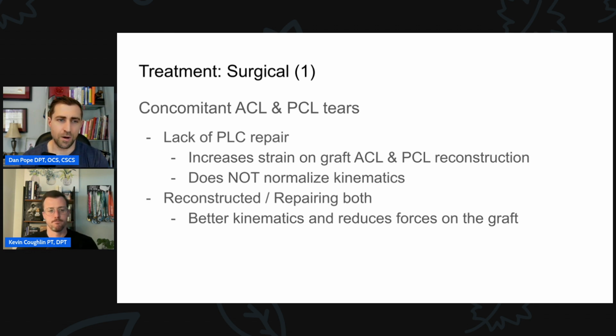Unlike that MCL, sometimes we're just going to let it go, depending on the grade and whether or not you end up achieving some more stability of the MCL prior to surgery. We're not seeing that with posterior lateral corner injuries. Probably have to reconstruct that as well.